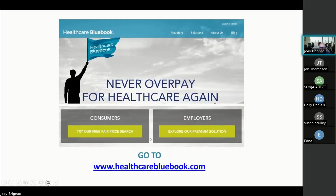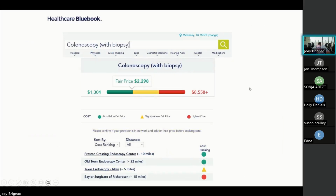Healthcare Blue Book is your fair pricing tool. I have had multiple clients use this, and mainly for a lot of them it was for the colonoscopy. It gives you a sliding scale, so you can use it for where am I at, where does it go. The Preston Endoscopy Center here in the Dallas-Fort Worth area, Baylor Surgery is going to charge you close to $8,000. The Preston Endoscopy Center is going to charge you $2,000. It's just, you know where you're at. We're paying 500, so you can get out of there for roughly $1,700 for your colonoscopy. Not bad.